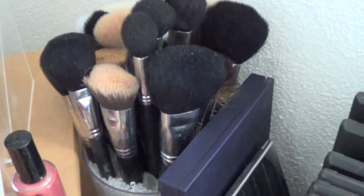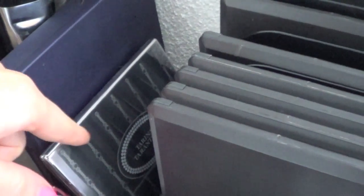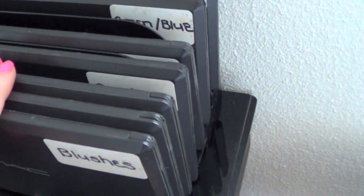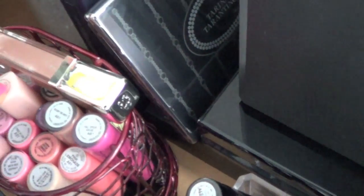They're MAC and Sigma. And then I have my Urban Decay Vice palette, my Trina Tarantino blush palette. And then these are all my colored MAC eyeshadows, plus 3 blush palettes. Back here I have all my MAC lip glosses with 1 NARS.